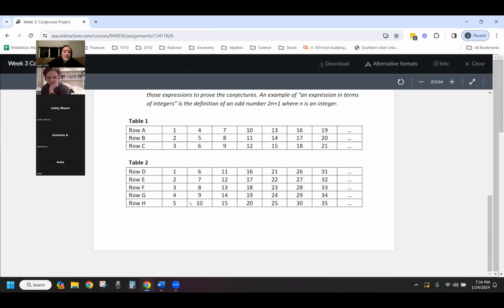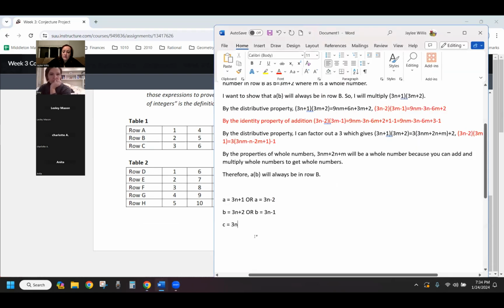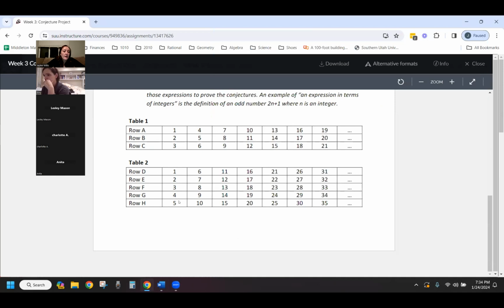And I would say that row H is the easiest one to define. So let's go ahead and define that one first. How would you guys define row H? Yeah, perfect. Yep, so we'll say any number in row H can be expressed as 5 times an integer or 5 times a whole number. And then we can use that because that pattern of multiplying by 5 is describing this idea of adding 5 repeatedly, because repeated addition is multiplication.